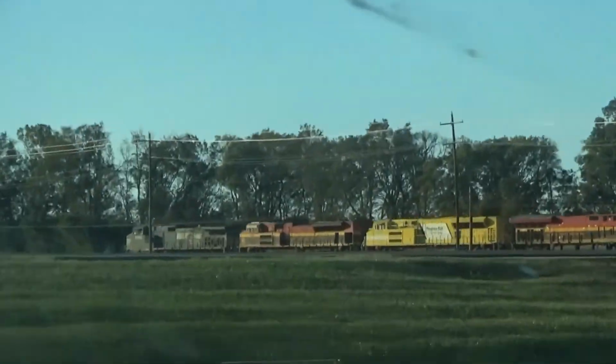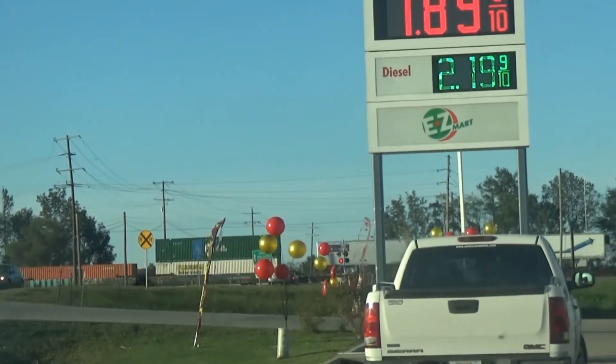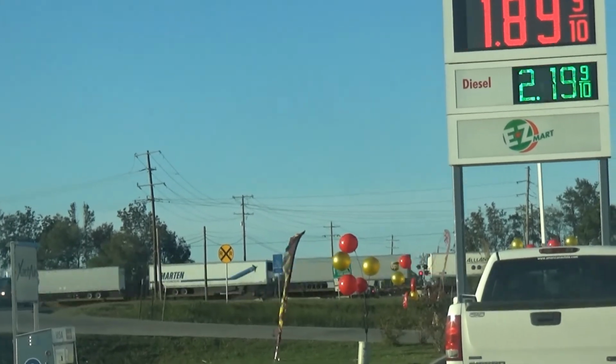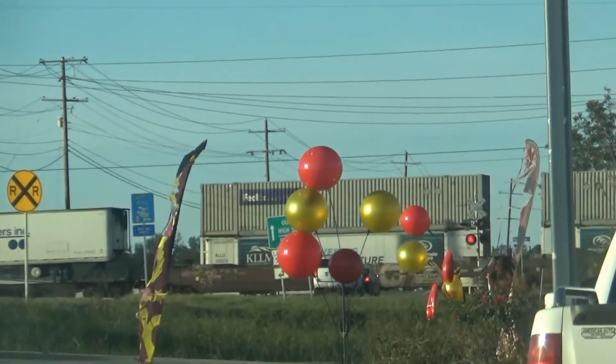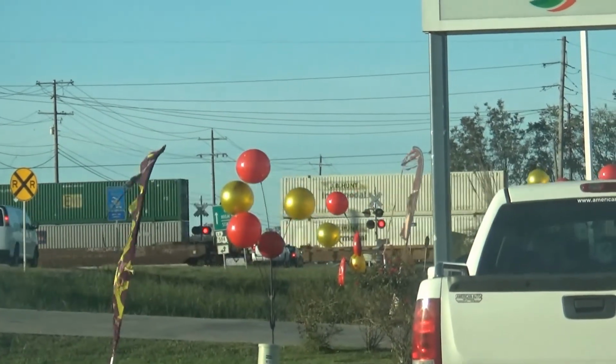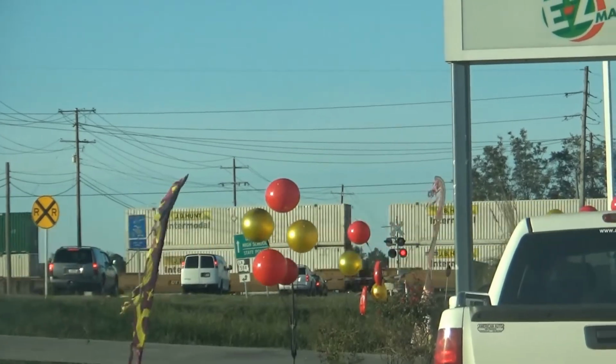Yep, EMDX. EMDX unit trailing third. And it is IATDA. Yep, IATDA just passed through. I knew he was coming because MSHNS decided to wait on him.